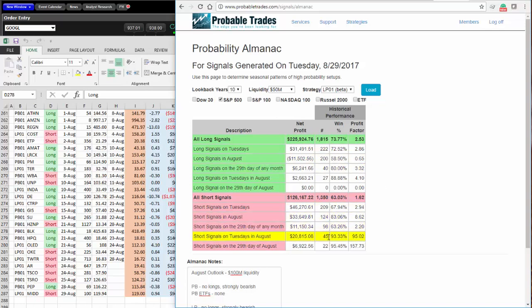And of course, we definitely want to be bullish or bearish, excuse me. Anytime I see a bearish signal, I'm taking it. Excuse me, these are LPs, not PBs. So any LPs, long LPs, I'll be looking to get long. So let's go to PBs.